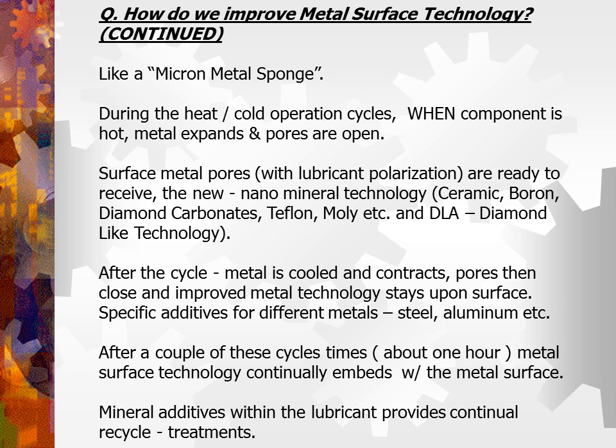And there are specific additives for different metals. Your carbonates will be for steel. Your other additives special for aluminum. Okay. And after a couple of cycle times, hot and cold times, it's just not a magic one-off. Now, moly, that one comes in pretty hot. Your others, they might take a little time. All right. After about 3 hot and cold cycles, the metal surface technology embeds. And furthermore, as it wears off, the additives are still in the oil, and then they continually refresh the metal surface as it goes. All right.